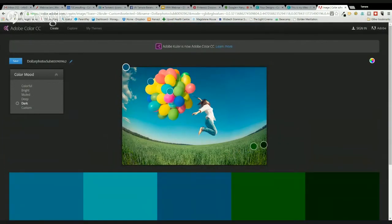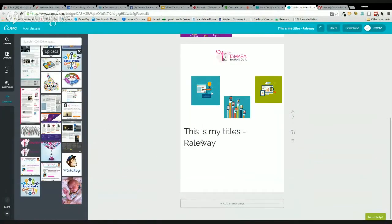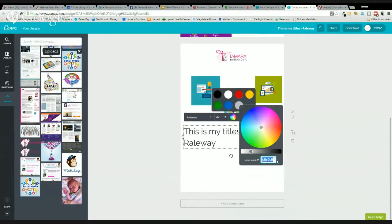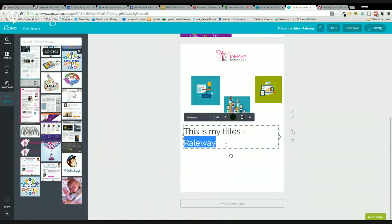I'll put it in chat so you can see what I mean by hash number. This number is useful in Canva. If you want, for example, this font to be the color you've just picked, then you can go to this plus, paste your hash number here, and now this is the color for your business. So then you'll always have consistent colors throughout all your marketing materials.